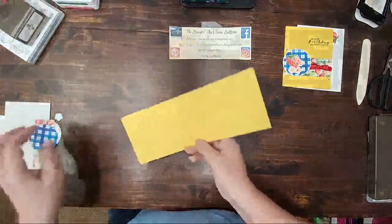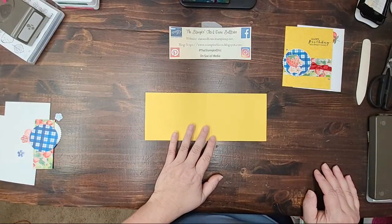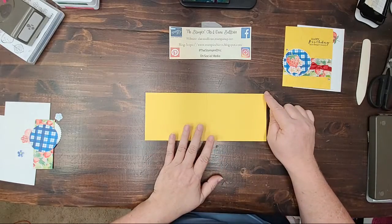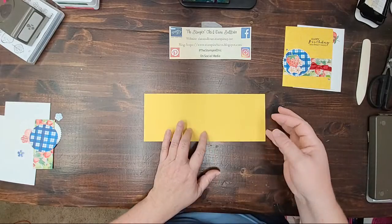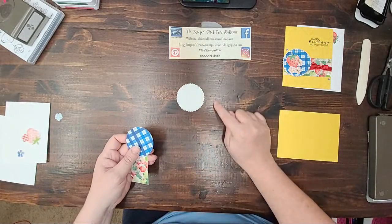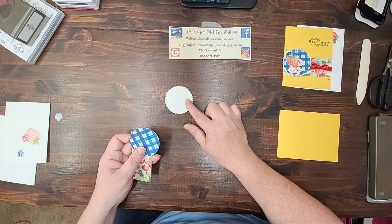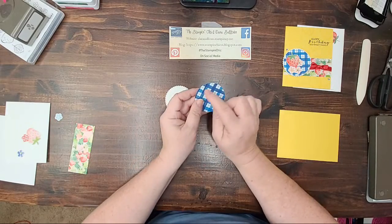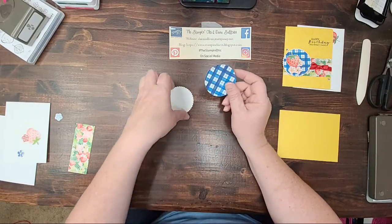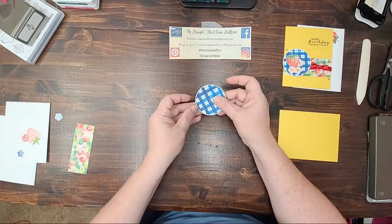Okay. We're going to use a piece of Daffodil Delight cardstock. This measures 4¼ by 11 inches, and we're scoring it at 5½. And then you'll need a scalloped layering circle. This is not the largest, but I believe the third largest. And then I used the stitch shapes to get that nice stitched edging for the blue gingham. And you're just going to get the one that matches the layer, just like so.